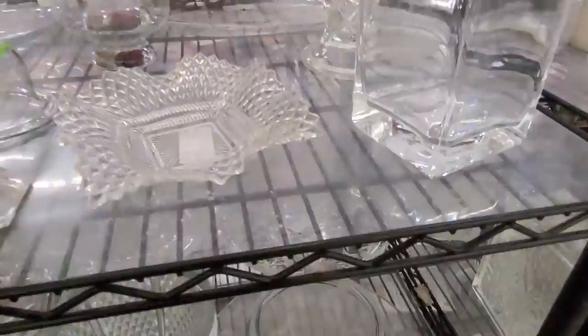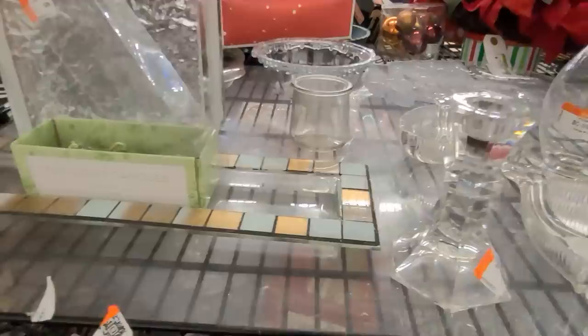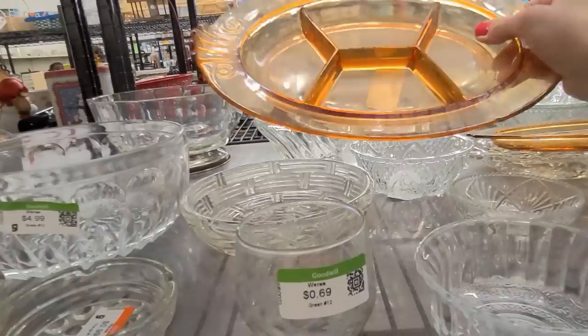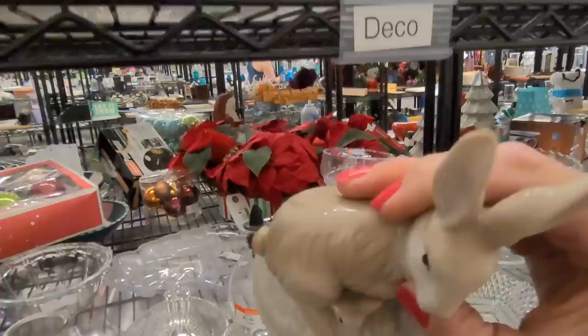This is an Indiana glass diamond point ruffle dish. More candlesticks. Oh, there's some more of that peachy glass. Look at that color. I like the scrolls on the edges, and it's divided into four. And here's another one, a similar color. Let's pop that on there. I think I'm going to take all three of these old amber glass pieces.